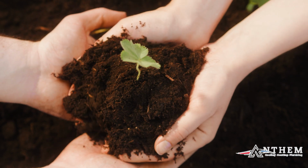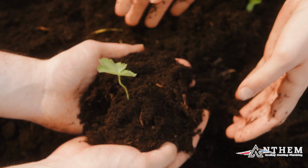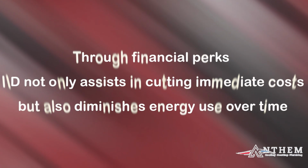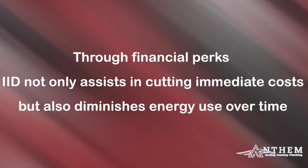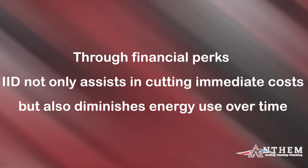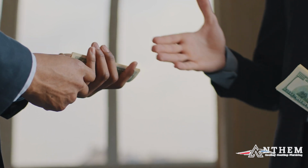The heart of IID's rebate program is its aim to encourage homeowners toward more eco-friendly choices. Through financial perks for selected items like cooling systems and parts of the HVAC setup, IID not only assists in cutting immediate costs, but also diminishes energy use over time. A win-win. But how do you qualify for these rebates?